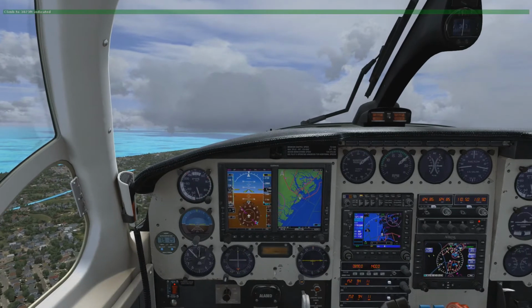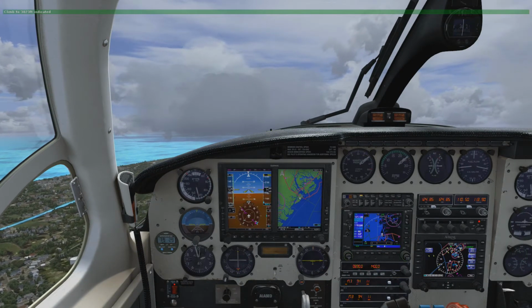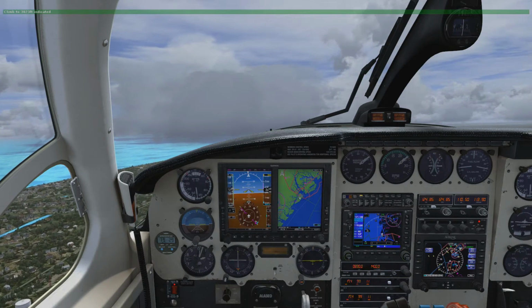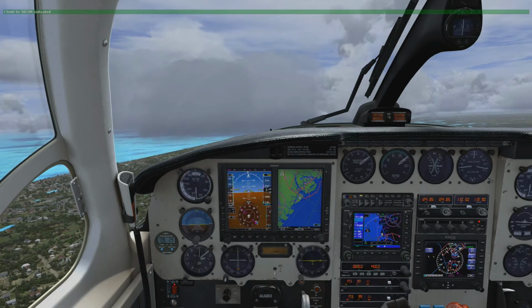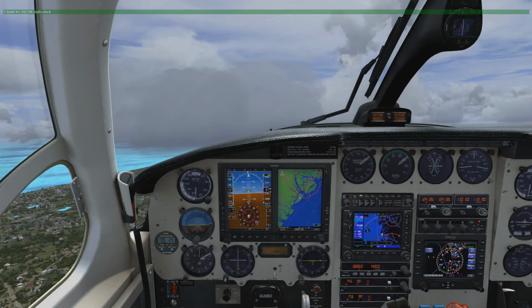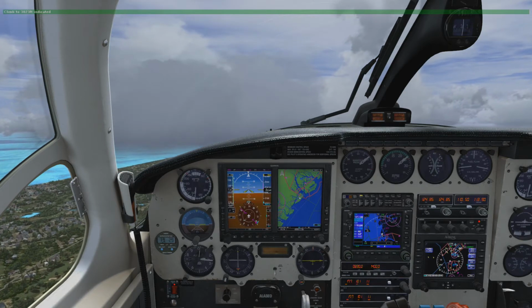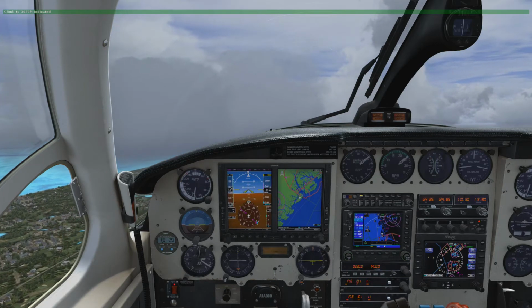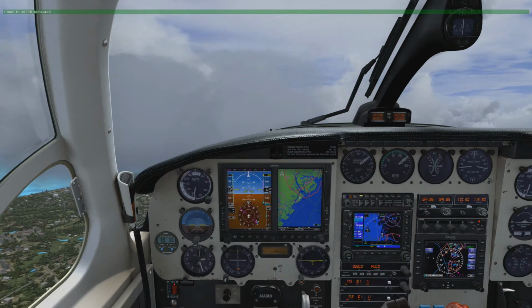Reset my view. And I'm not going to worry too much about the EGT temperature and everything on this flight. I'm afraid we're going to have our hands full the first time really flying this plane much. I'm going to lighten my load as much as possible. I'm trying to trim her down a little bit.